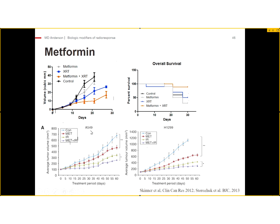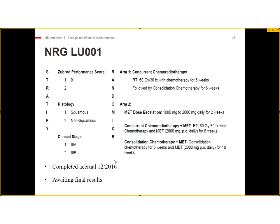This is a lung model. This is a lung model, and this is a lung model. Injected in the lungs, and then tumor volume was monitored. This is the y-axis, and this is time. And basically, the purple one is metformin plus radiation in both groups, which did better than any of the other treatment groups. So, interesting.